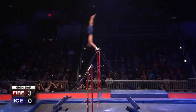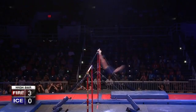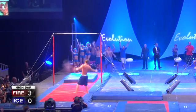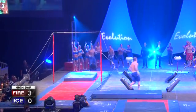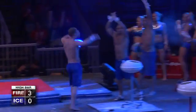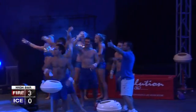Beautiful full over. Beautiful speed. 1, 2, 3, 4, all three above the high bar. Look at Steve going nuts and Team Ice blowing it up back there. It looks like they just got their mojo back. They've just come back from the dead. Look at this. And look at that. It looks like we got a tie.